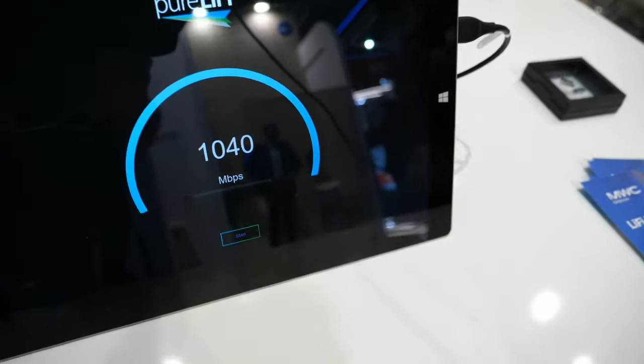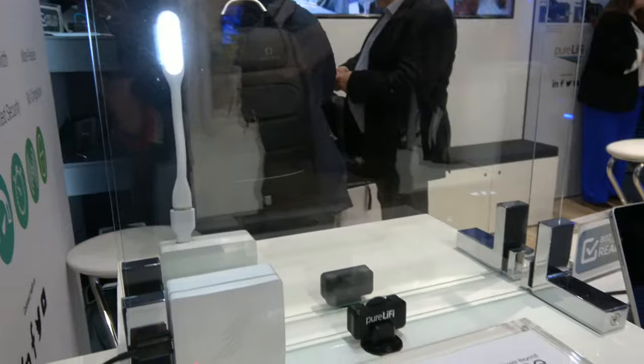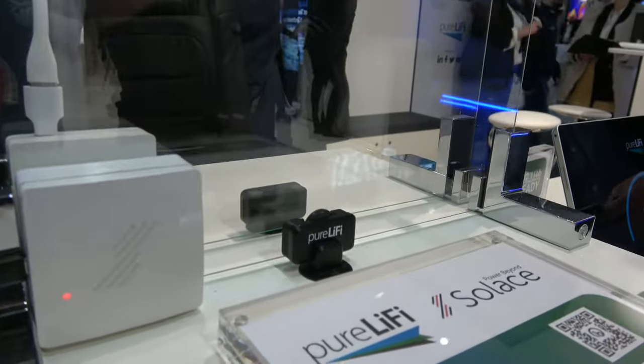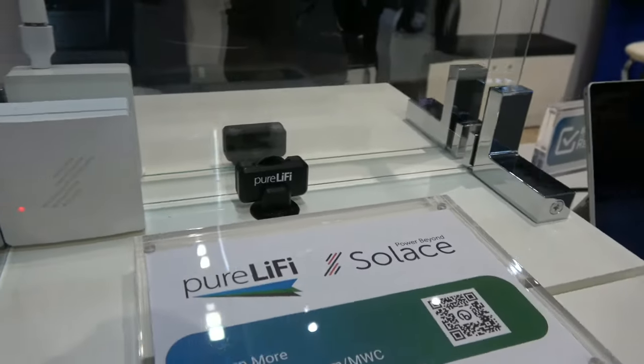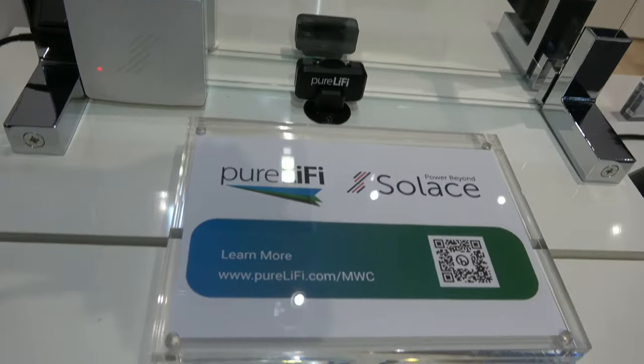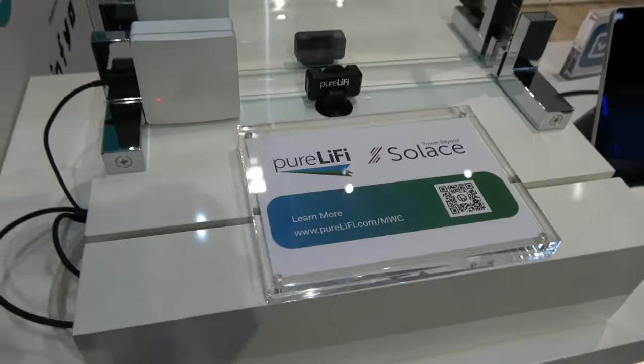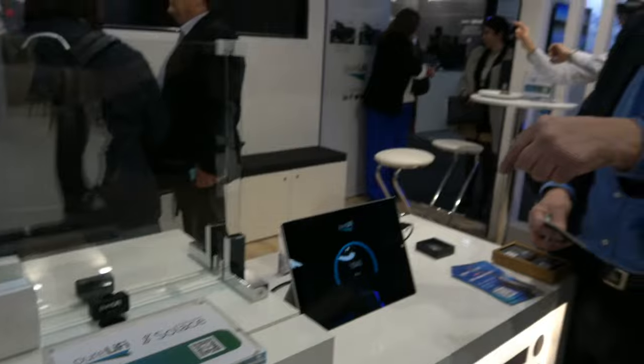And here, what are you showing? So one of our challenges is to get data through into the house. What we have here is what we call a Lynx 5G Li-Fi bridge, that transmits data from the outside. So we have very high speed data rates transmitting through light.